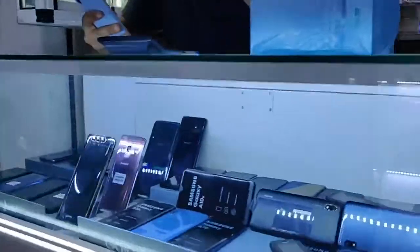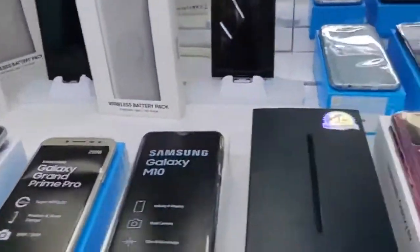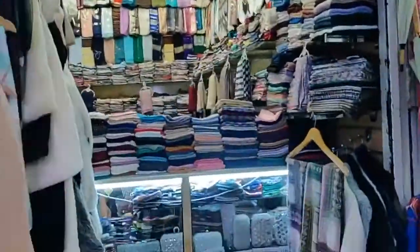In the market, you can find any kind of products from electronics to household appliances, as well as clothing and accessories.